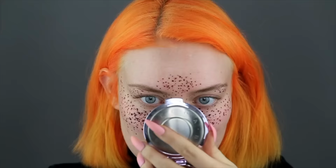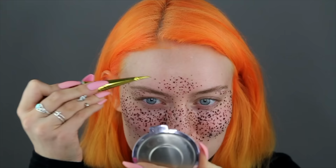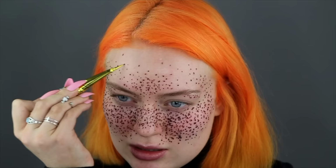Yes, bitch. Oh man. I just did like a straight line. What the fuck? Uh-oh. I feel like this is gonna be such a fail. My skin is turning red underneath, which is a very good sign, like very, very good. So I feel like I didn't even use a quarter of this. There's like still so much left in there. So I have like 5 packs of these, so I could basically do freckles like this for my whole lifetime.